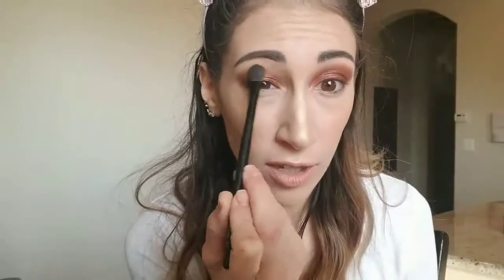So now that I did the top color, I'm just going to take the brush that I was using and dust off whatever shadow was on it, and I'm just going to very lightly touch it to my skin just to do a little extra blending so things are looking a little more seamless on the edges. So basically for this look, I want it to look like it's all one color, although I did use 3 colors to make it look like that.